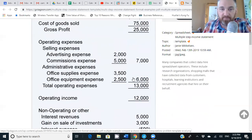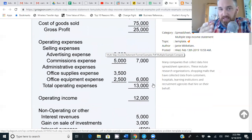Next category is your overhead or your operating expenses. These are the costs of being open. So if the factory floor workers' labor is part of the direct cost, the cost of goods sold, what about the people who work in the front office answering the telephone? They're part of the overhead. So we have to pay those people regardless of if we sell 100 widgets or 1,000. And so that's the cost of being open.